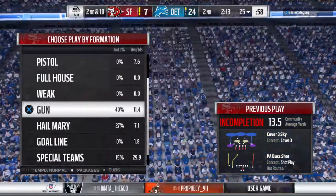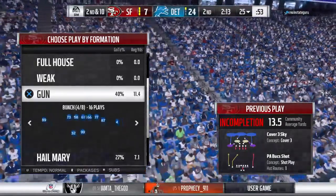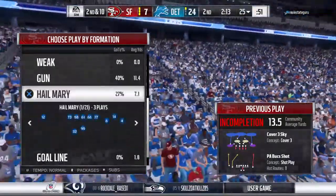And we're going to get another timeout called by the Lions. That's their 2nd, so they'll have 1 remaining here in this 2nd quarter. We'll be right back.